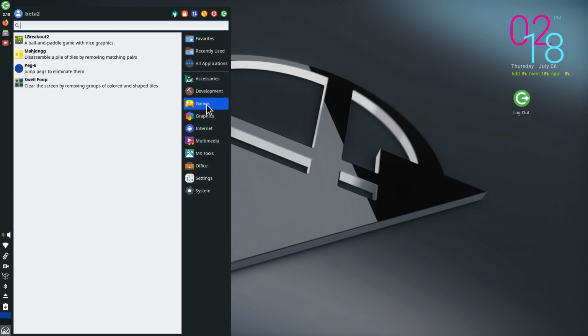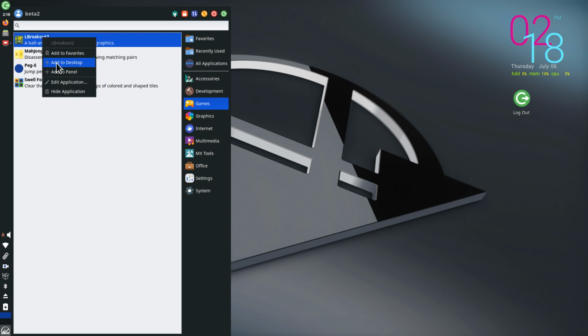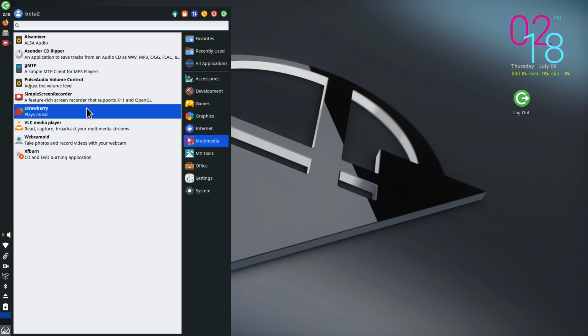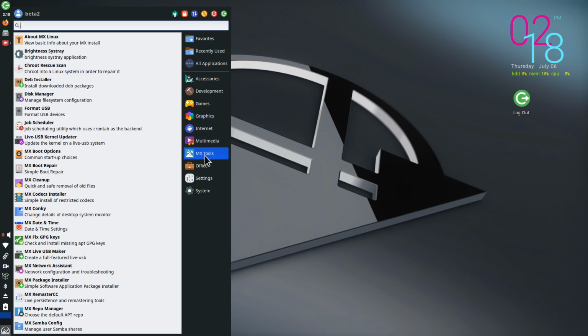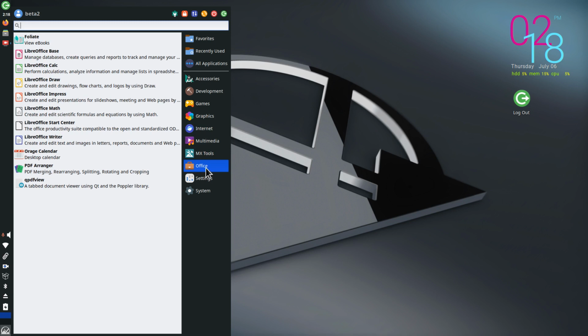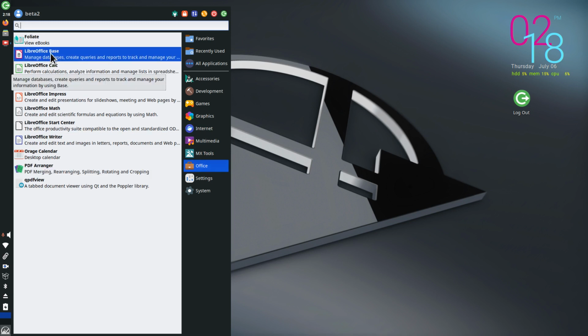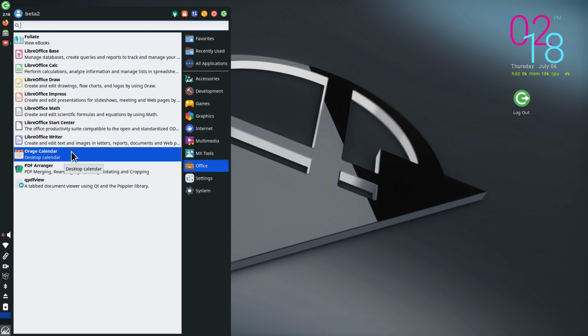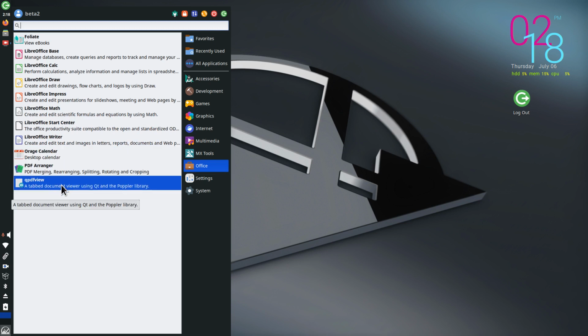Okay, so development only has 2 icons. Games, if you wanted to make something a favorite, right click, add to favorites. Add to desktop, add to panel. Got lots of options. Graphics, internet, multimedia. I added Simple Screen Recorder. Strawberry is the default music player, by the way. MX tools I'll cover later. And Office. So LibreOffice comes installed. You also have some extra goodies like ebooks, Orage Clock Calendar, PDF Arranger, and qpdfview.